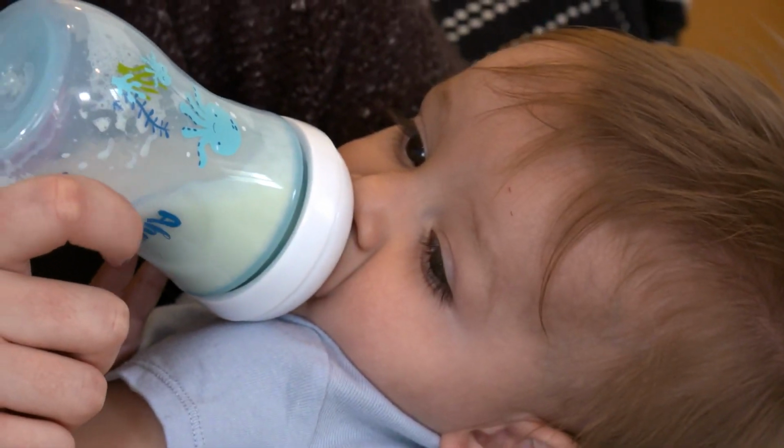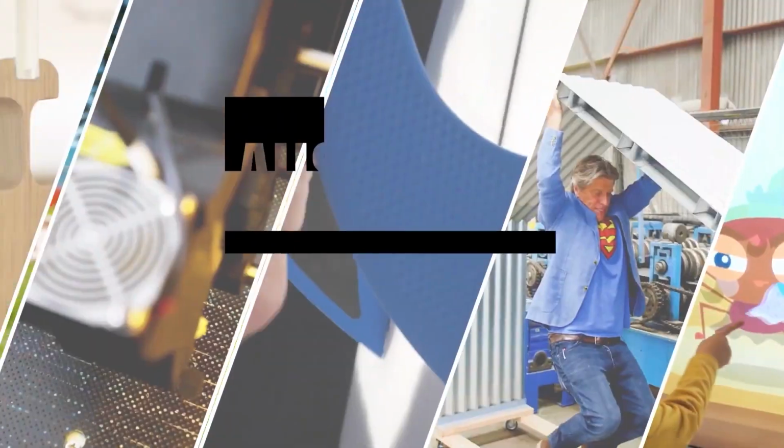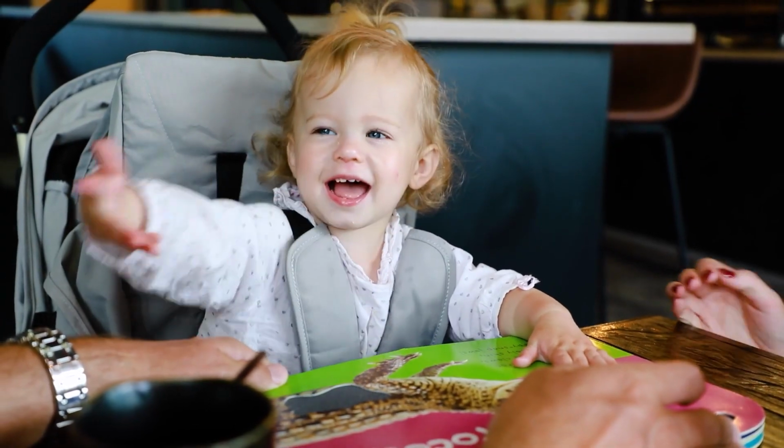That ritual used to be a chore. It's now a convenience because, after all, this is what it's all about. This next project was born out of a mother's frustration with there just not being another option. And that's what great design sometimes is.